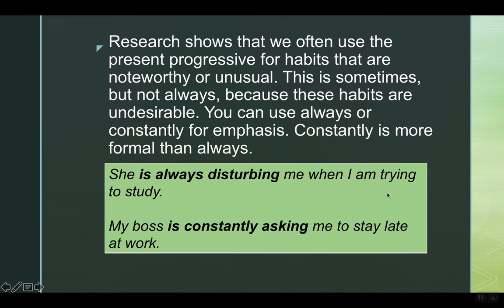She is always disturbing me when I'm trying to study. My boss is constantly asking me to stay late at work. This is an unusual way to use the progressive because I am talking about it again and again. However, it's a special use of the present progressive. It's like I'm complaining about something that happens again and again.